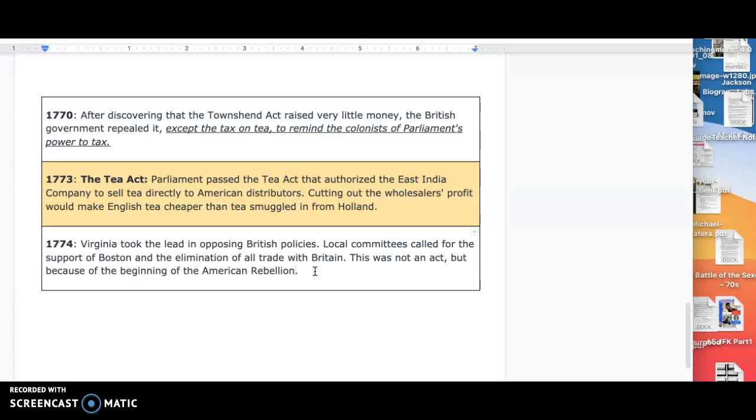Now, this isn't an act, but because of all these acts, this is the very beginnings of the American Rebellion, because they're calling for local committees to be set up. And these local committees then would eventually send representatives to a national convention, which became known as the Congress. And then the Congress would start organizing how they're going to deal with the British government.